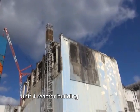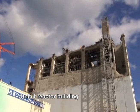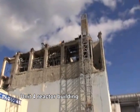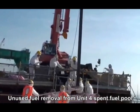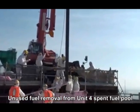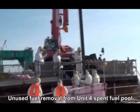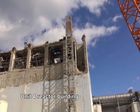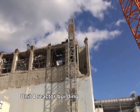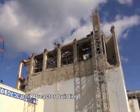Now you can see the Unit 4 reactor building. At Unit 4, which was under periodical inspection at the time of the accident, all the fuels in the reactor had been moved to the spent fuel pool for the reactor shroud replacement. On July 18th and 19th, 2 out of the 204 unused fuels in the Unit 4 spent fuel pool were taken out for a soundness inspection and moved to the common pool. No major scratches or corrosion was found on the fuel assembly and the fuel rods inside.